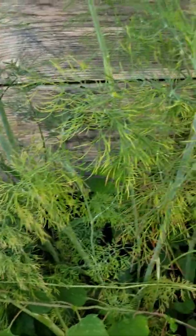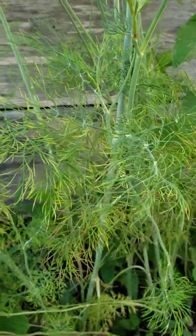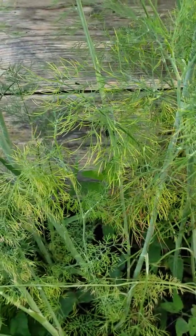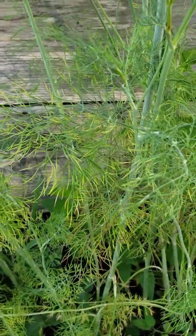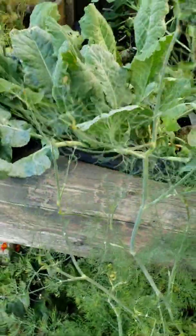Also, look and see what you can freeze or can if you're into canning. What can you freeze and what can you can? If you can something or freeze it, you have it all year long, right? So some of my greens I have blanched and frozen.